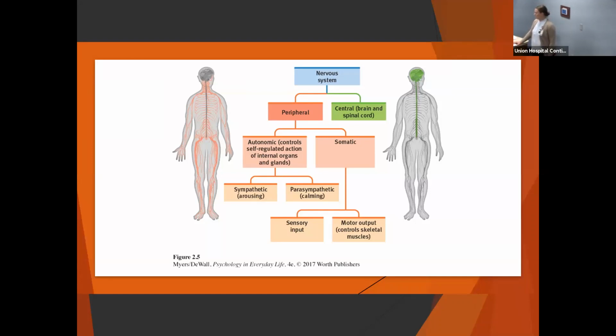So as we know, the nervous system is broken down into central nervous system, brain and spinal cord, and then your peripheral nervous system. Your peripheral nervous system is further broken down into your somatic system, which controls your skeletal muscles, so motor output, as well as your sensory input. So that's on that somatic side. And we'll mention why that's important here in one of our toxidromes. And then our autonomic nervous system is our other section of our peripheral nervous system. So the autonomic is then further broken down into our sympathetic and parasympathetic systems.